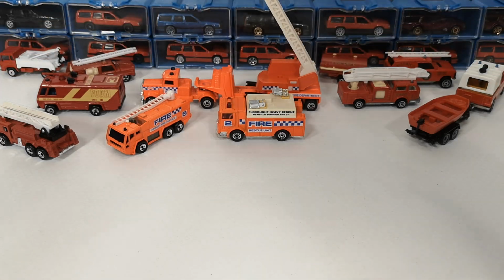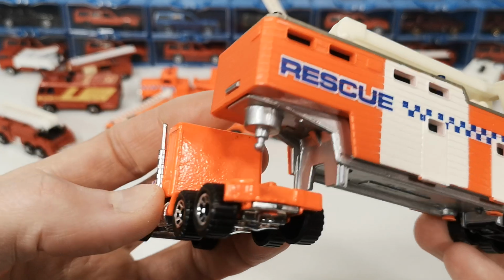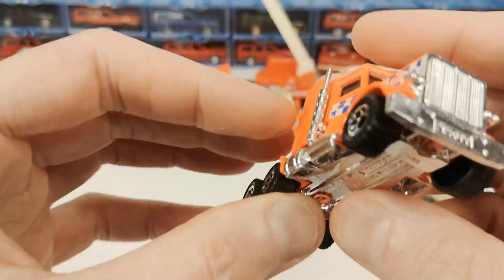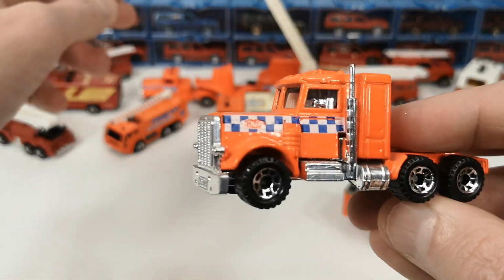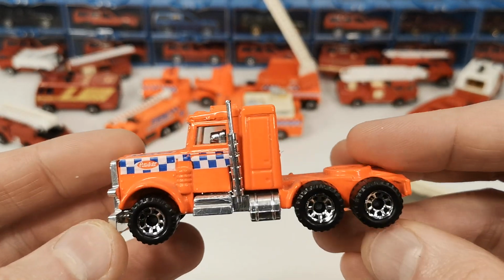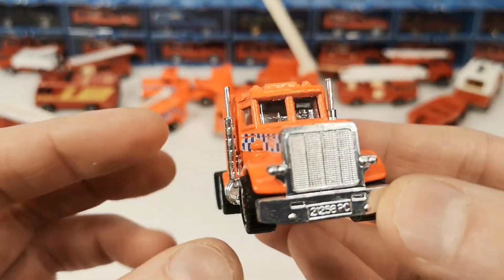And then the other one actually says Peterbilt on the base. The other one didn't. So a different tractor. This one has the sleeping compartment and does not have the lights on top, so that's different than the other one. And the smokestacks in chrome.